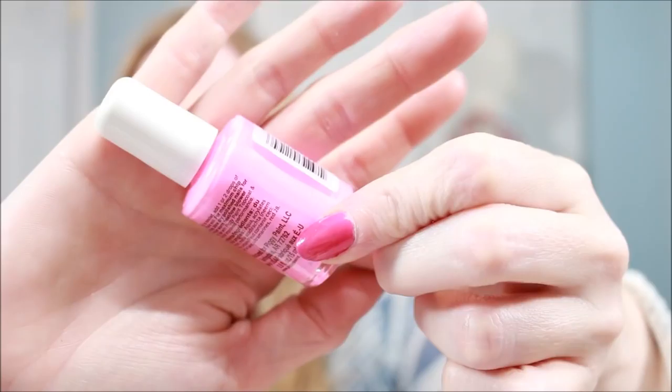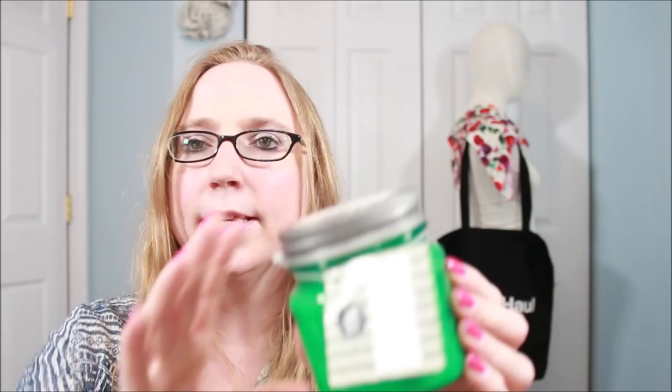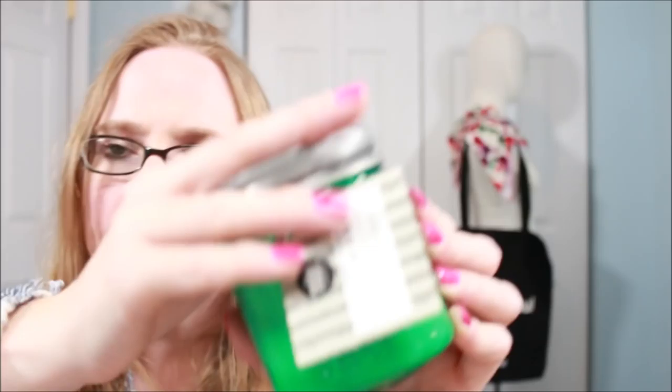I got one of these last time. It's just a Whole Foods soy wax candle in iced balsam. And it's just in like this little mason jar. So I have a couple of these now because I bought some last year. And it smells really nice. It smells just like Christmas trees. So I might use this one as a gift for someone this Christmas since I already have a couple.